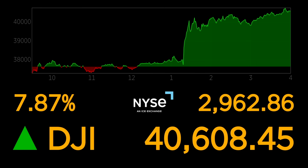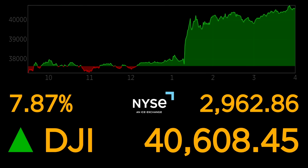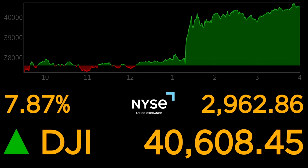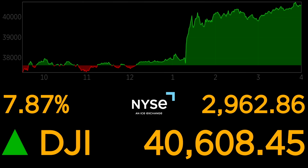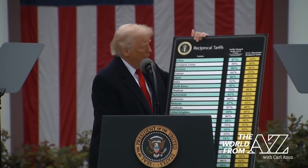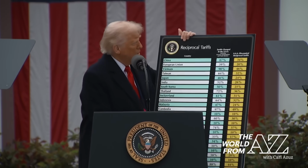The U.S. stock market, like several around the world, has been on a wild ride over the past week. After several days of declines, some of them dramatic, the Dow Jones Industrial Average of 30 significant stocks jumped up almost 3,000 points or just under 8% yesterday. The main reason? U.S. President Donald Trump announced that many of the tariffs, the additional taxes he'd planned on goods from other countries, would be paused.